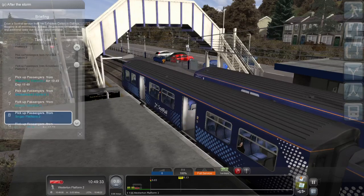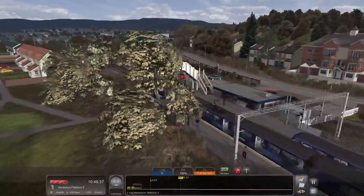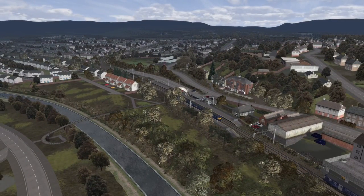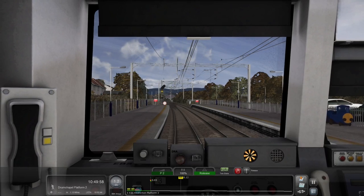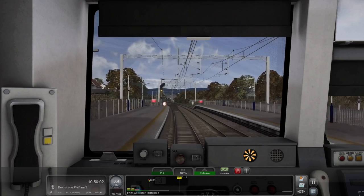Let's take a look outside again. I don't want to do that. I like giving these outside views every once in a while when I can. Street over there. Beautiful. As you see, I do drive with the HUD. I don't like driving without the HUD. I like to be able to see everything coming up at a glance without having to memorize it. It's not realistic to life, but again, I'm not a realistic train driver, so I don't mind.